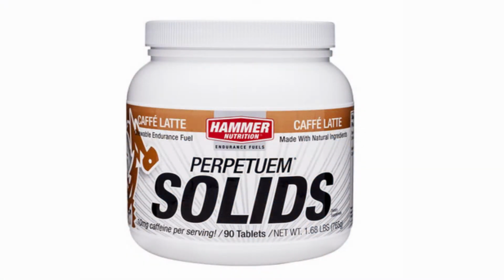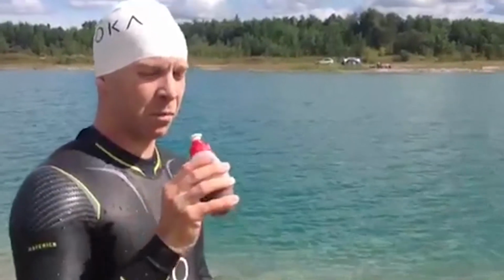Today we are talking about Hammer Nutrition's Perpetuem Solids. This is Hammer Nutrition's long endurance line of products that's meant for athletes that are going longer than 2.5 or 3 hours, maybe an Ironman, a century road ride. And in my case, I ended up using it for the 17-mile marathon swim that I've told you guys all about. I ended up becoming so awesome because of the Perpetuem Solids.